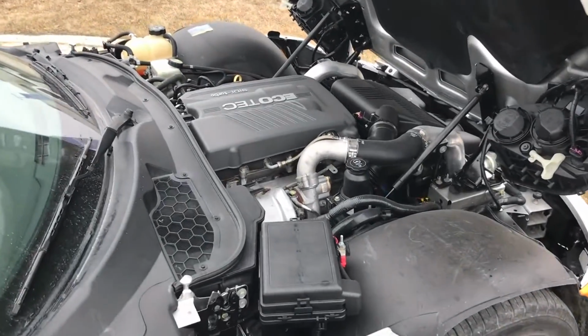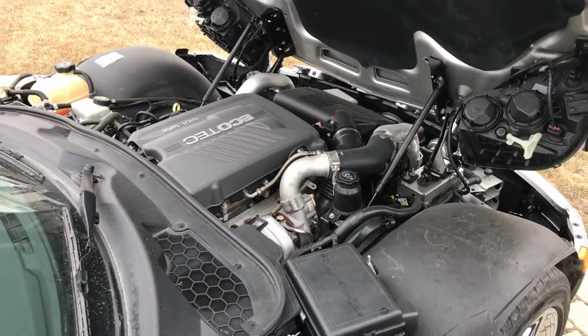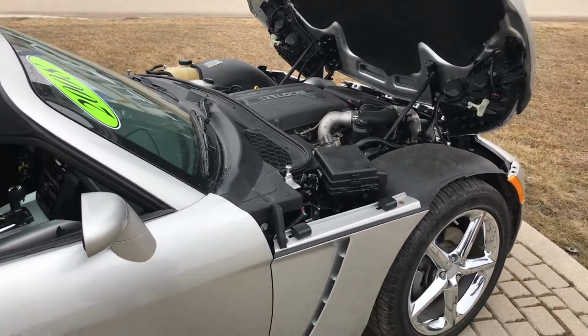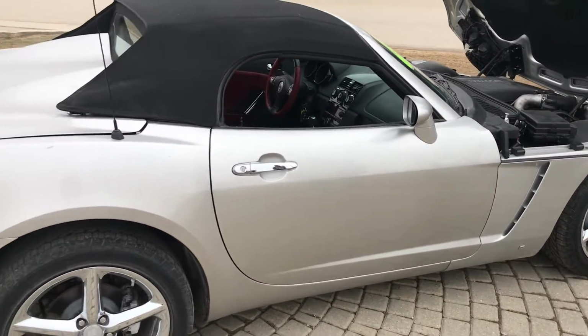Now taking a look at the engine, the Redline does include the 2-liter turbocharged 4-cylinder engine. It's pushing out 260 horsepower to the rear wheels. Now this 2-liter engine is paired up with a 5-speed automatic transmission. Would have been great to have the manual transmission, although the automatic is still nice and responsive.